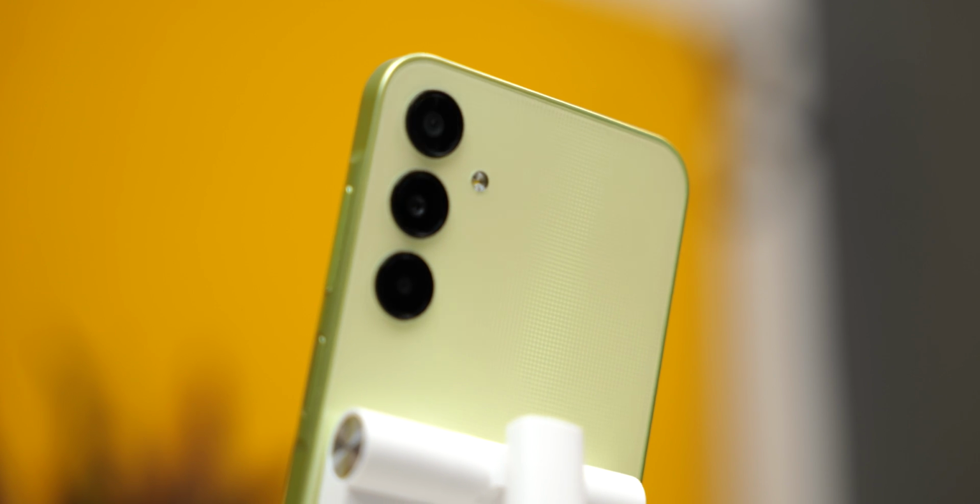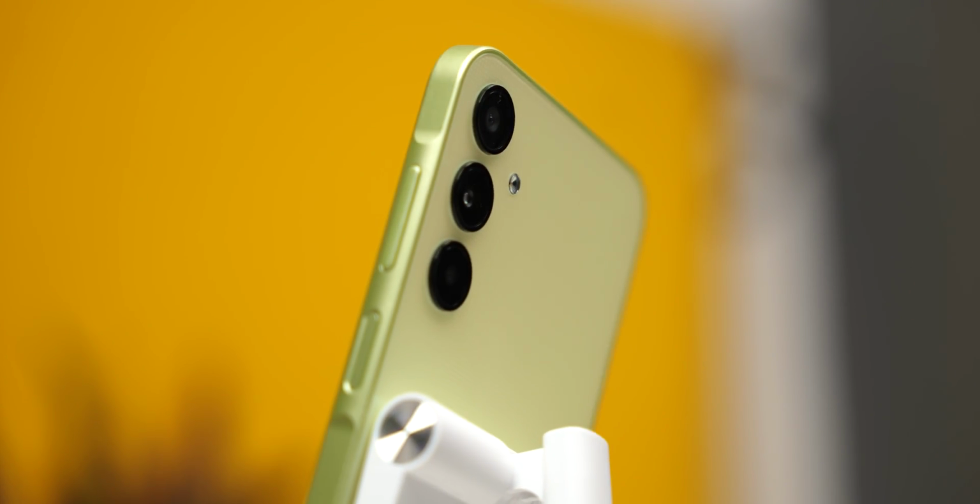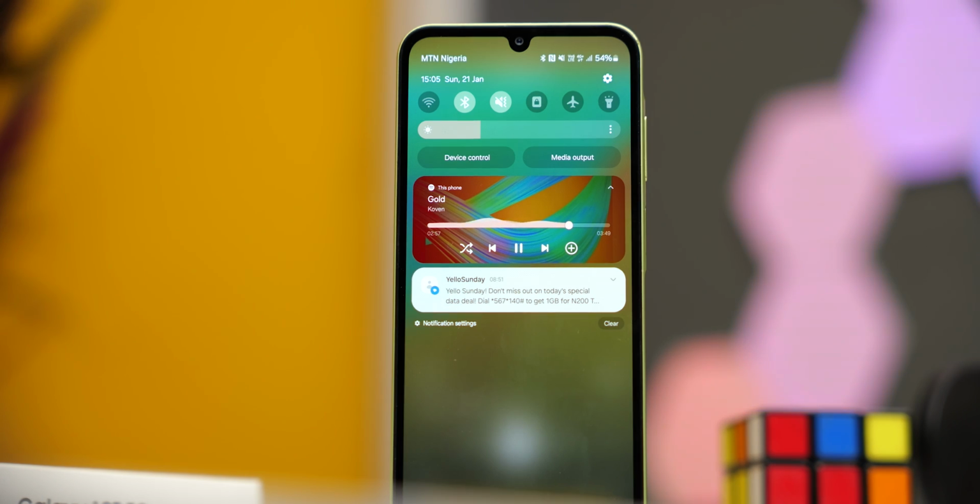When I first saw that the Galaxy A25 will be powered by the Exynos 1280, I was like, oh boy, not again. This actually better be good. I guess 2 years and One UI 6 is enough to actually have it fully optimized on all fronts.